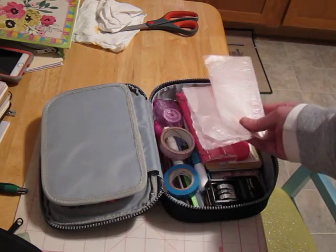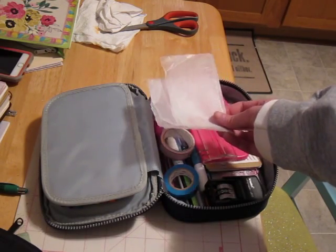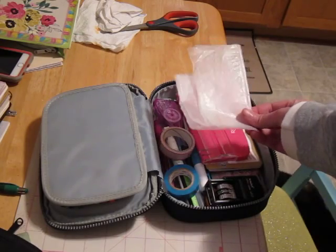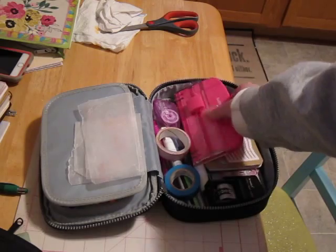The other side, a couple pieces of wax paper. I typically will prepare a page in advance for journaling, so stuff needs to dry while the book's closed, so I just put wax paper in there.